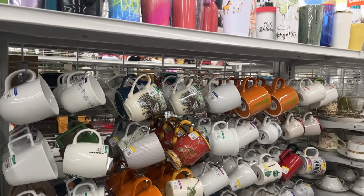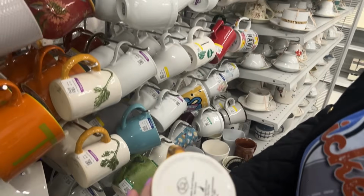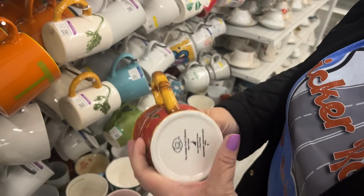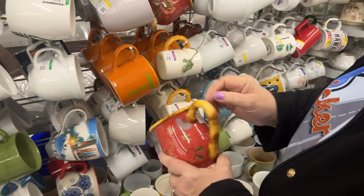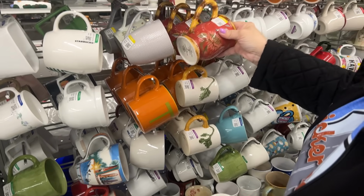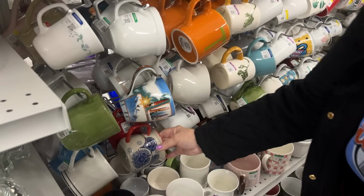Look at all these mugs. I know. There's a lot. What is this? It almost looks like Pioneer Woman, but it's Tracy Porter, hand painted. Those are nice. There's 3 of those. We'll leave those though. Let's see what else we have. What is this one?